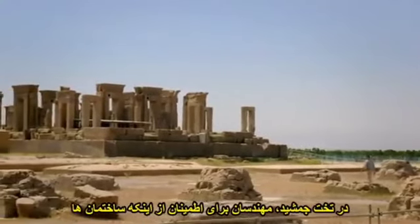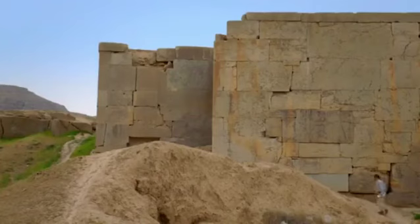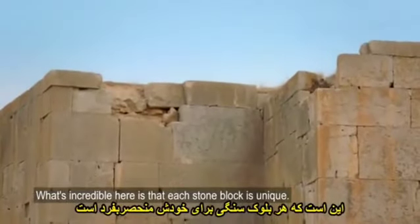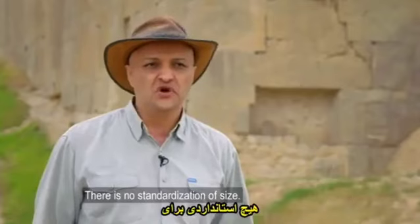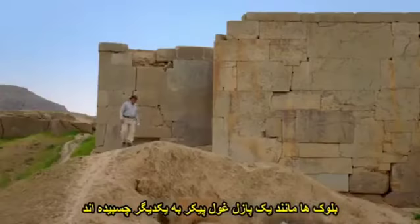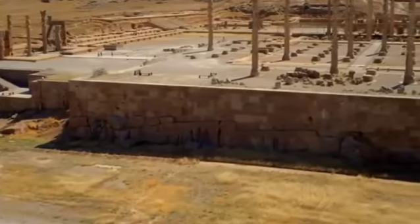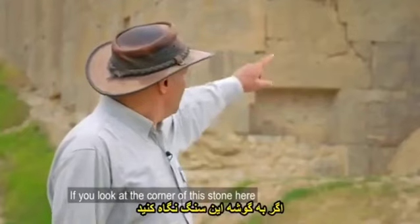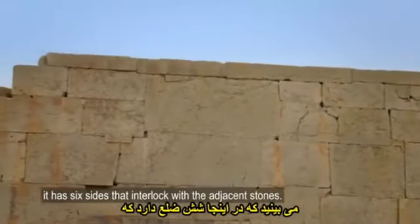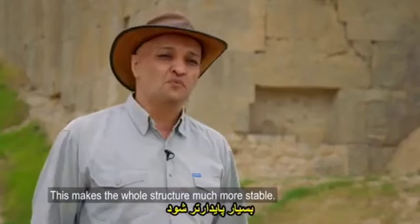At Persepolis, the engineers go further to ensure its buildings are structurally sound. What's incredible here is that each stone block is unique. There is no standardization of size. The blocks are stacked together like a giant jigsaw puzzle and positioned so precisely a sheet of paper can barely fit between the cracks. If you look at the corner of this stone here, it has 6 sides that interlock with the adjacent stone. This makes the whole structure much more stable.